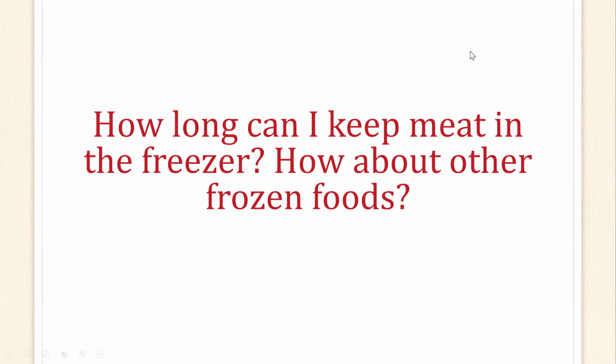How long can I keep meat in the freezer? And what about other frozen foods? So from a food safety perspective, you can keep meat and other foods in your freezer for as long as you want, indefinitely. You know, I might go out on a limb and say almost forever. However, what we notice is that the longer it's stored in the freezer, the food quality will start to deteriorate, usually within 3 to 4 months for meat and maybe 6 months or less for other frozen foods.